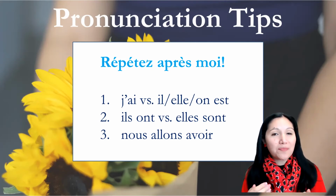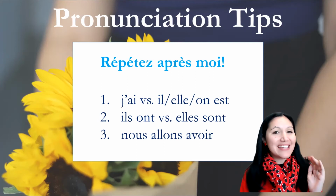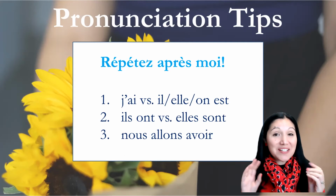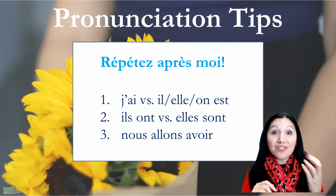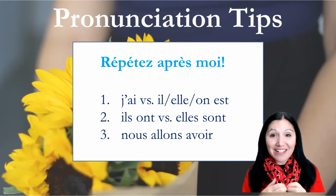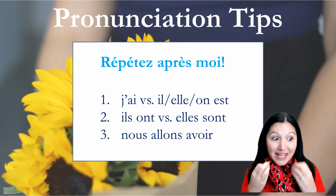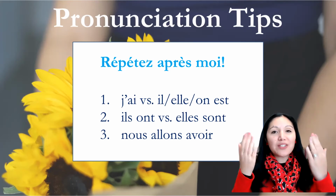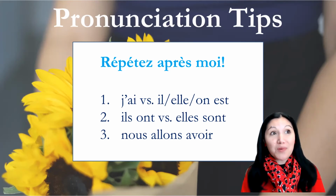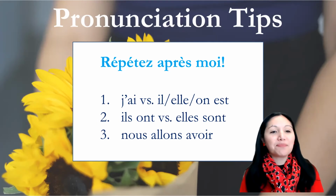Elles sont. Répétez après moi. Ils ont, elles sont. D'accord? The only difference you're going to hear is the Z versus S. So make sure that you say it nice and clearly. You take the time to say it right so that you will be able to understand it much more clearly when you hear it.